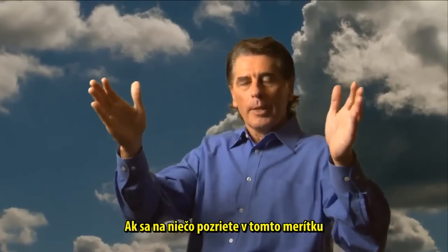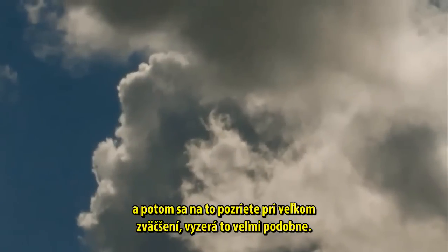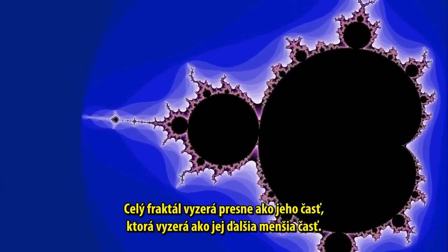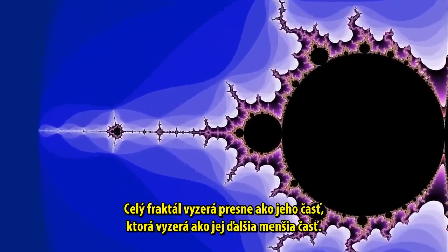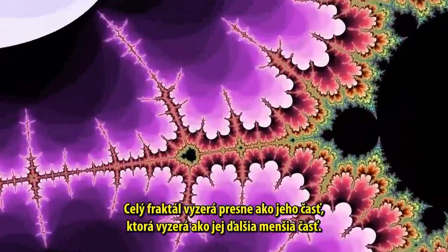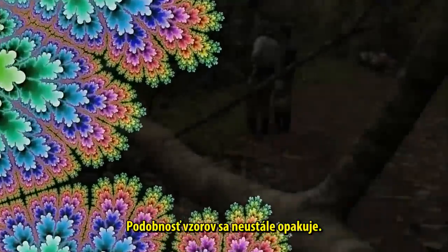If you look at something at this scale, and then you pick a small piece of it and you zoom in, it looks very much the same. The whole of the fractal looks just like a part, which looks just like the next smaller part. The similarity of the pattern just keeps on going.